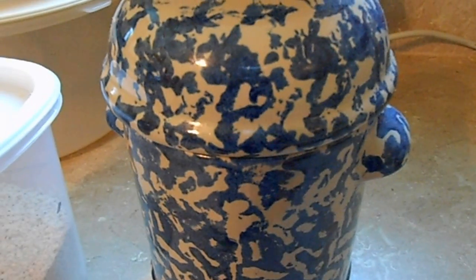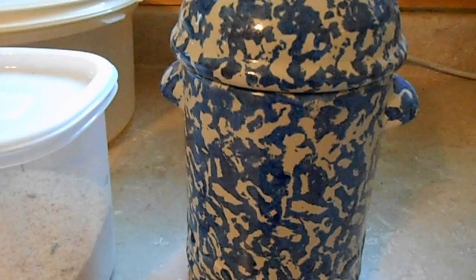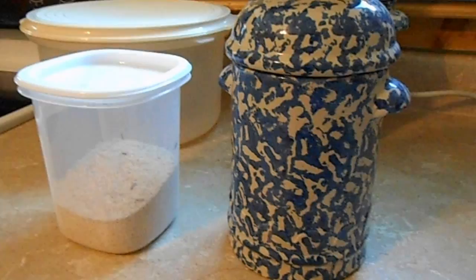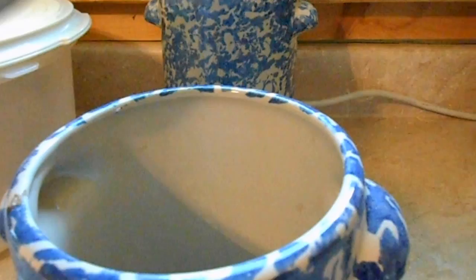Ridding your home of flour moths means being sure that you're very vigilant even after the point of getting things cleaned up in your kitchen. So here are just a couple of examples of what can happen even after you've done a very thorough deep cleaning of your kitchen. I have a canister here that has our popcorn in it.